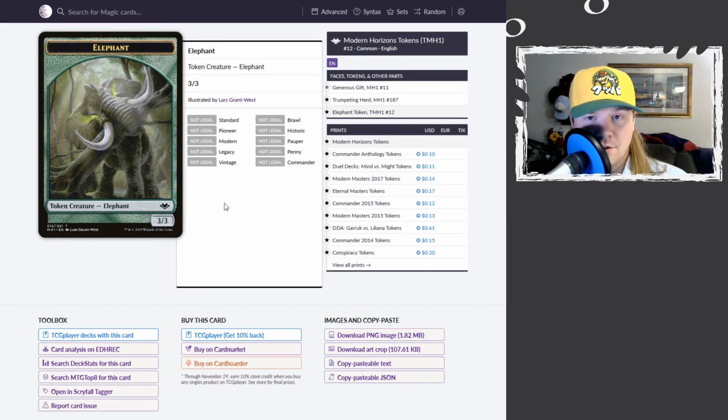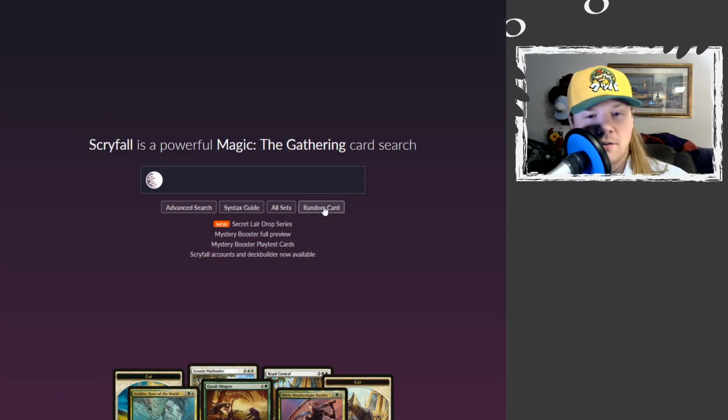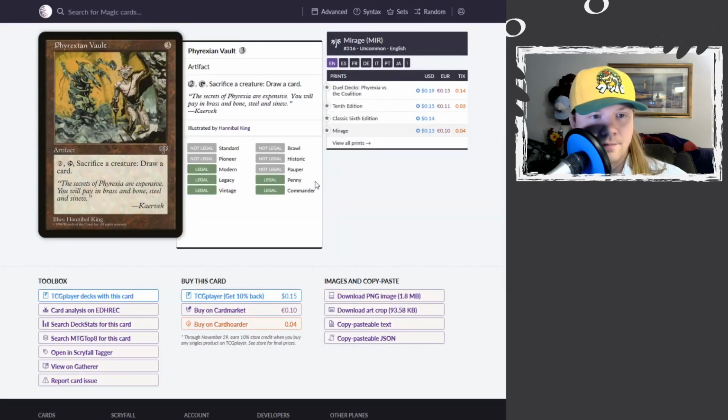Okay. Sure. We'll probably get another one in there. Let's go to random card number 2. Phyrexian Vault is a 3 colorless artifact. Pay 2, sacrifice a creature, draw a card. For a sacrifice outlet, draw a card. Not that bad. There's better stuff, I'm pretty sure. But for a budget deck that's looking for a sacrifice outlet, not really too shabby.